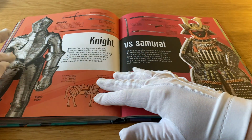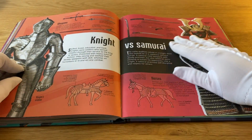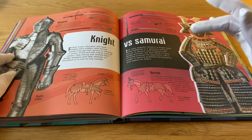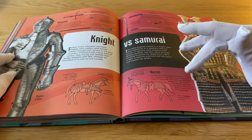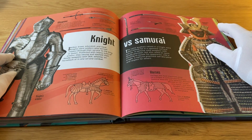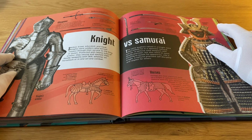Knight v Samurai. Sounds like a movie. Perhaps the most important asset for a knight or samurai was his horse. Samurai were the only Japanese warriors allowed to ride horses into battle, and both knights and samurai spent hours training on horseback. Very different types of weapon.